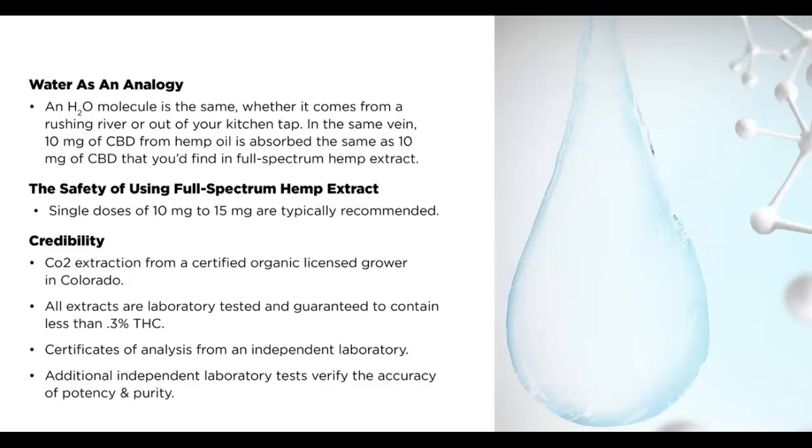All right. An H2O molecule is the same, whether it comes from Russian River or out of your kitchen tap. In the same vein, 10 milligrams of CBD from hemp oil is absorbed the same way as 10 milligrams of CBD that you find in a full spectrum hemp product. Wow. The safety of using full spectrum hemp, single doses of 10 milligrams to 15 milligrams is typically recommended.